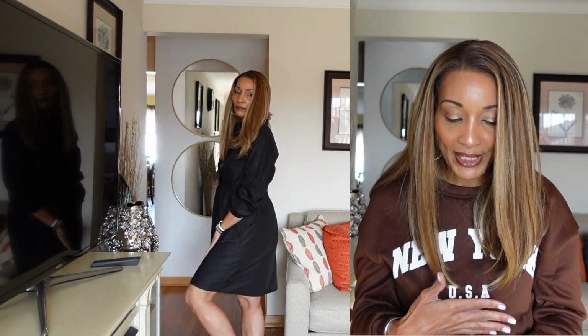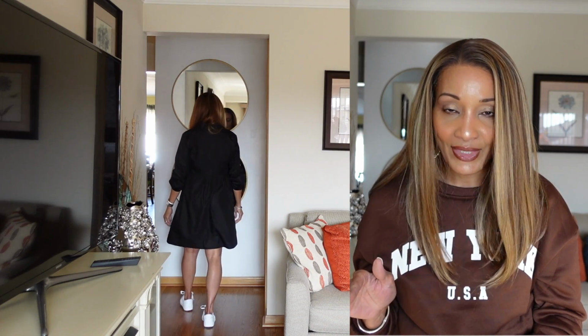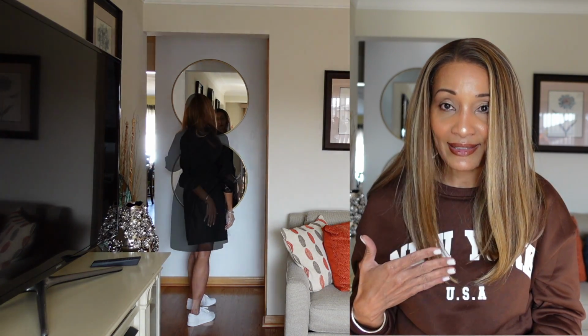Moving on to Tuesday, or Monday. Happy Monday, everyone. Monday outfit, we have this black baby doll dress. This is a button down with black buttons. I love when the buttons match the same color of the dress, because it just makes it fade away. So I love that they got that right. This is a size large.